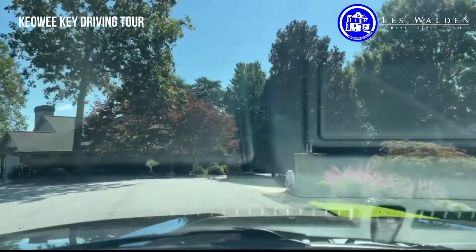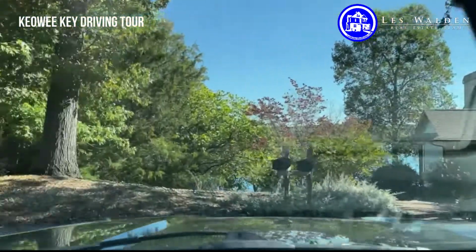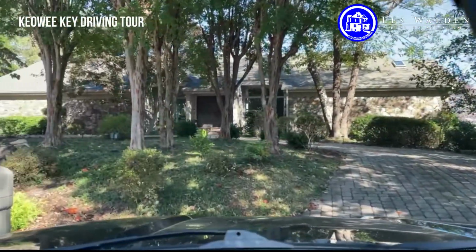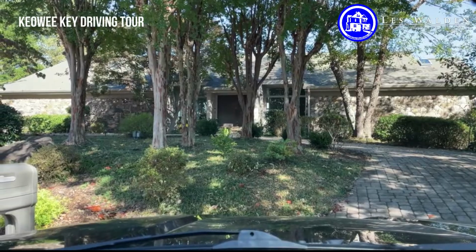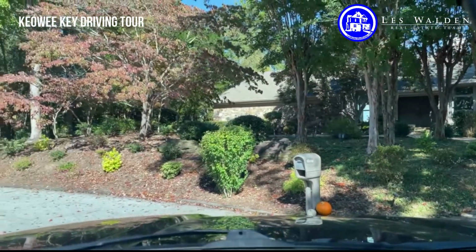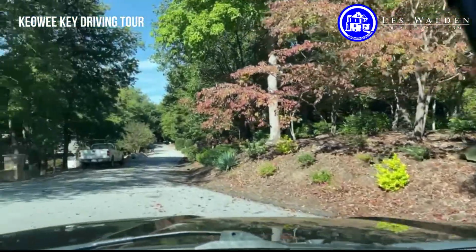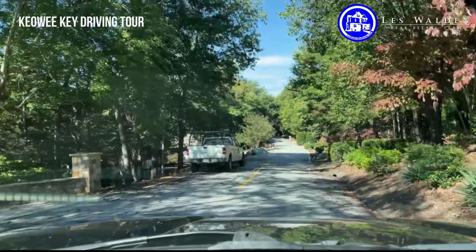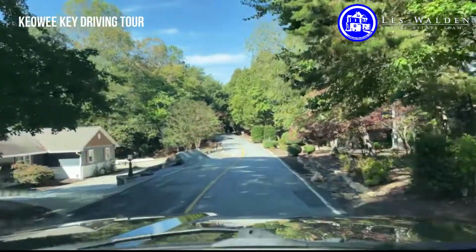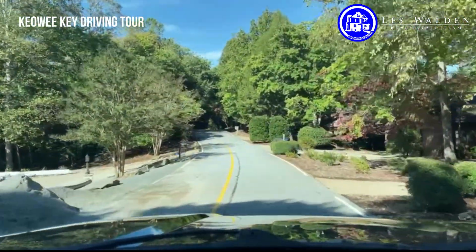We're gonna turn around in this cul-de-sac. There's water all around us. See the beautiful home there in front of us. There we go. And as we drive back down this way, the property that sold, I believe, at 1.65 million was 7 Point North. So we'll keep an eye out for that.